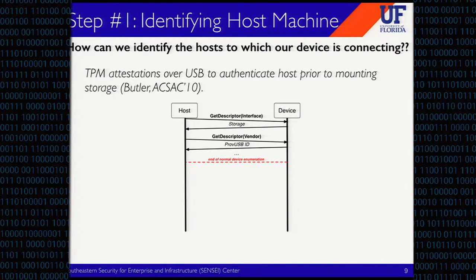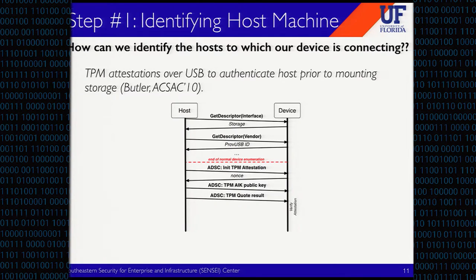Following normal device enumeration, but before the device is actually loaded, our host then sends a device-specific command message that requests that the device generate a 20-byte nonce. This nonce is then used by the host to generate one of those TPM quote commands, and that's returned to the device along with the public key of the TPM. So at this point, the device has all it needs to verify the configuration of the host. And if that is successful, the device then mounts the storage partition and SCSI operations can begin to occur.